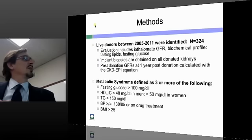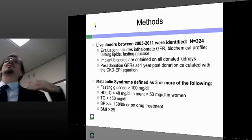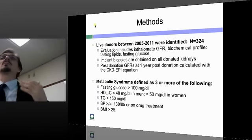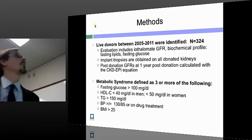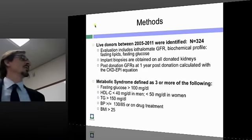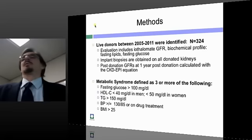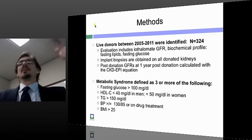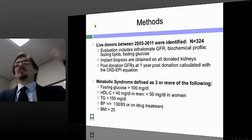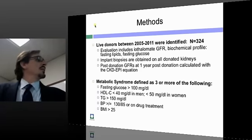We do iothalamic GFR, the biochemical profile, the fasting lipids, glucose, etc., because we wanted to categorize them based on metabolic syndrome or no metabolic syndrome. And then we look at post-donation GFR. We have iothalamic GFR, but also estimated GFR, and it's the same thing. It doesn't really matter. You don't care about the few mLs per minute difference here. You look at the trends over time.